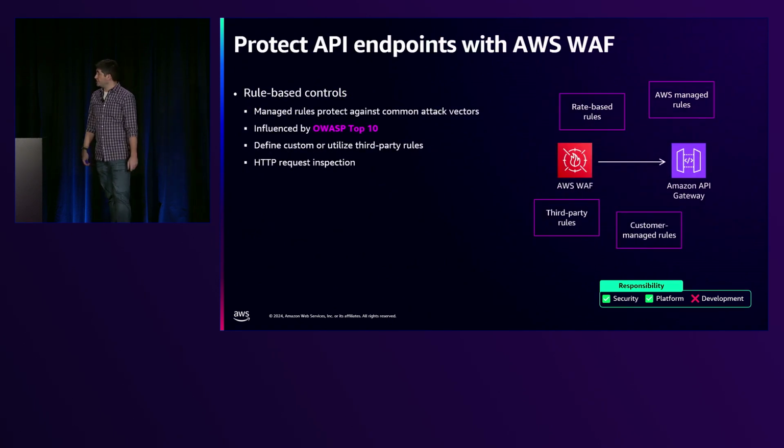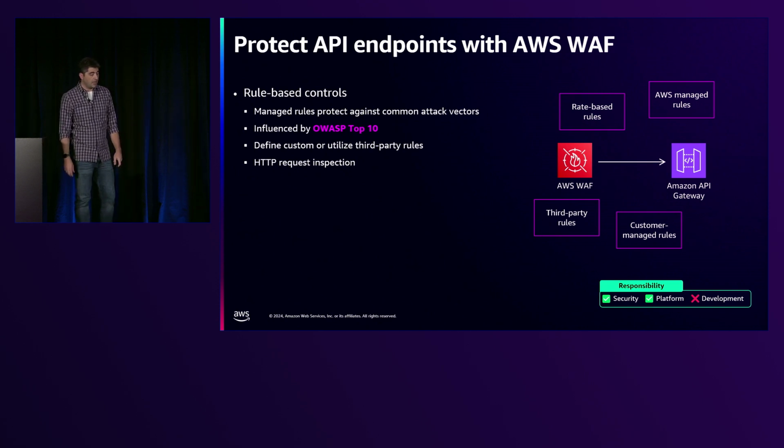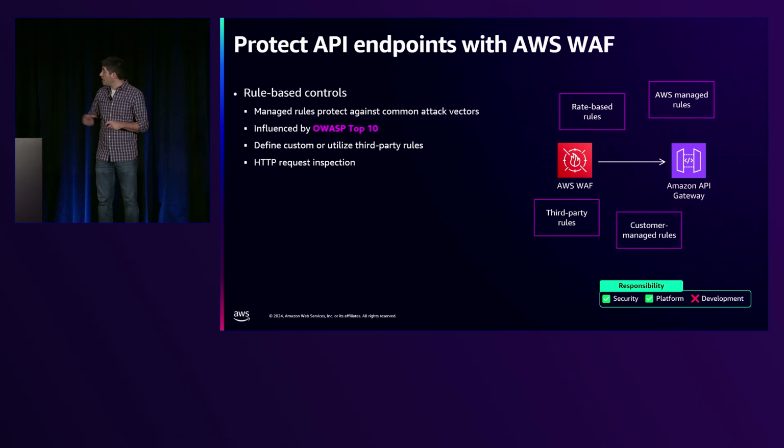You can also attach another service like AWS WAF to API Gateway. And here you can use something like managed rules to protect against SQL injection, cross-site scripting, and command injection type attacks. WAF has managed rule sets that focus on the OWASP top 10, for example. And there's also third-party rule sets. So there's a rich number of options available to you here that we don't have time to deep dive into, but there's probably a session elsewhere at re:Invent this week on it.